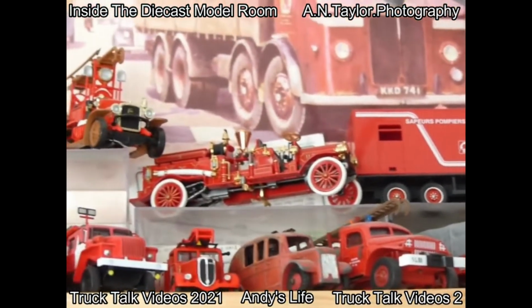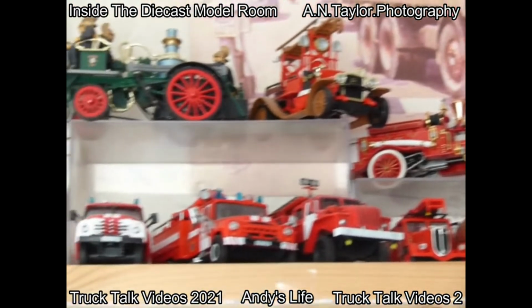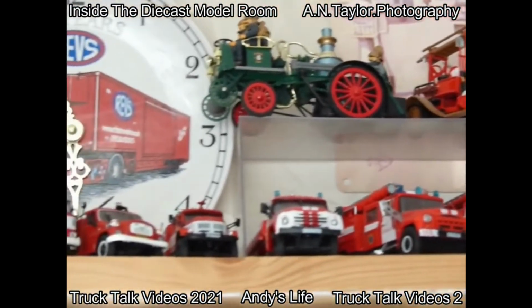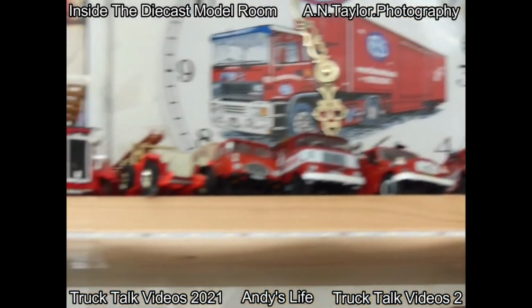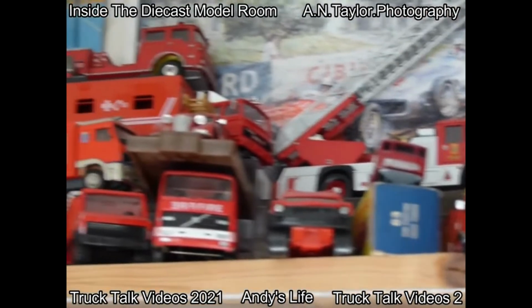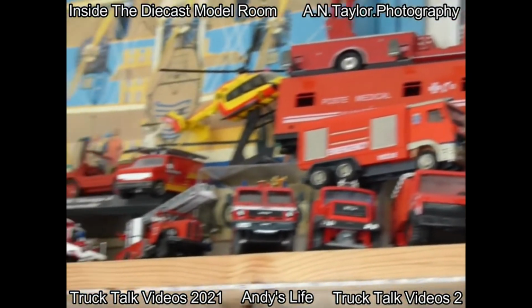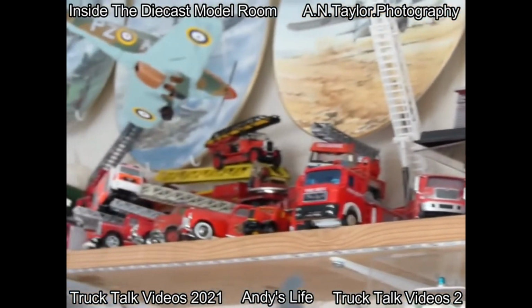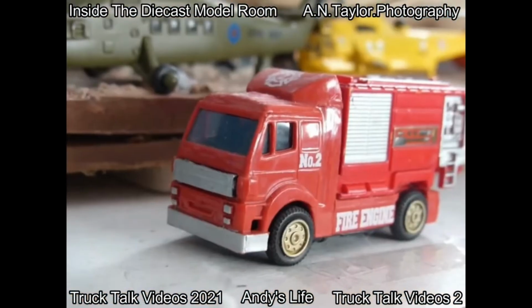So the fire trucks, I have quite a few Russian ones, French ones and American ones. Of course, you know I'm a massive fan of Leyland and Bedford, so I had to get a couple of Leylands as well. There's the Leyland Cub from 1936, that's the Leyland Works Fire Brigade engine as well. Again, Matchbox Models of Yesteryear.